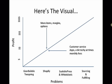You get more items, more margins, more options. You can do more aggressive upsells. You can do follow-up sequences, all kinds of different things. You can click phone numbers inside of the shopping cart of a Shopify store and follow-up market by phone. I don't ever do that, but you can do that because of the options that you have.